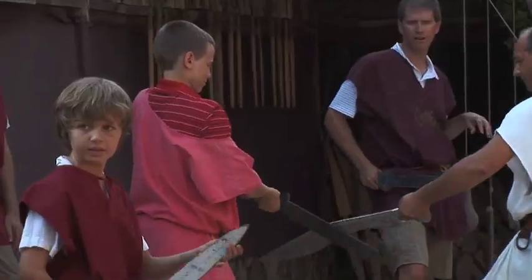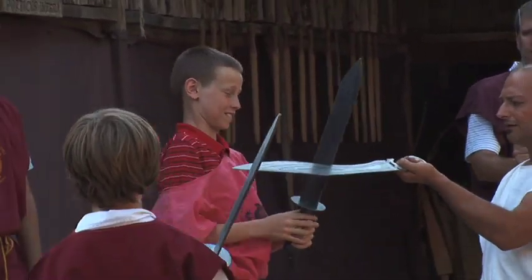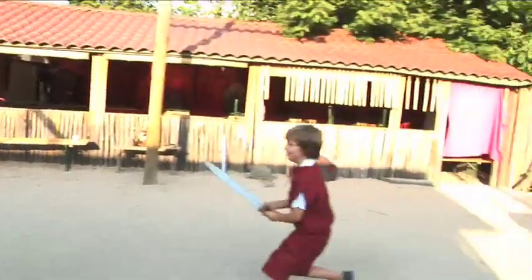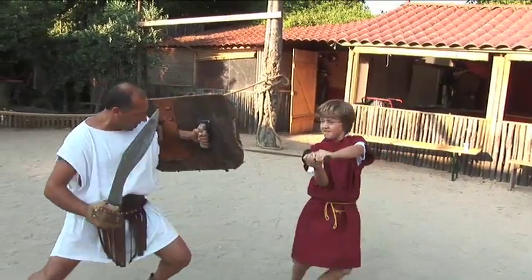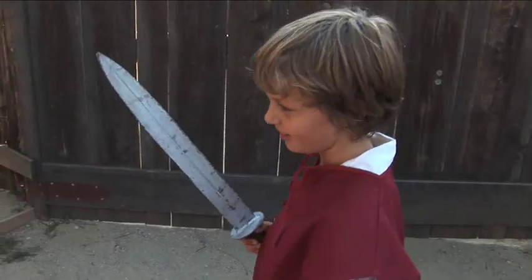It's time to move on to real swords, heavy metal swords. But don't worry, they're not too sharp. And he teaches them some fancy moves. Turn. Oh, perfect. Okay, that's fun. That's called fun.